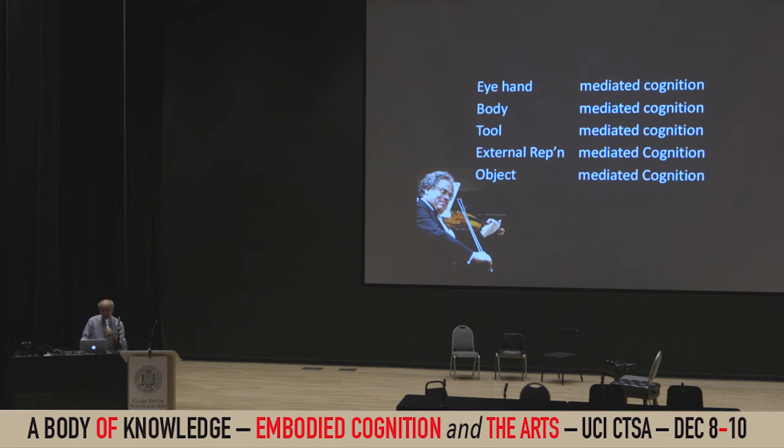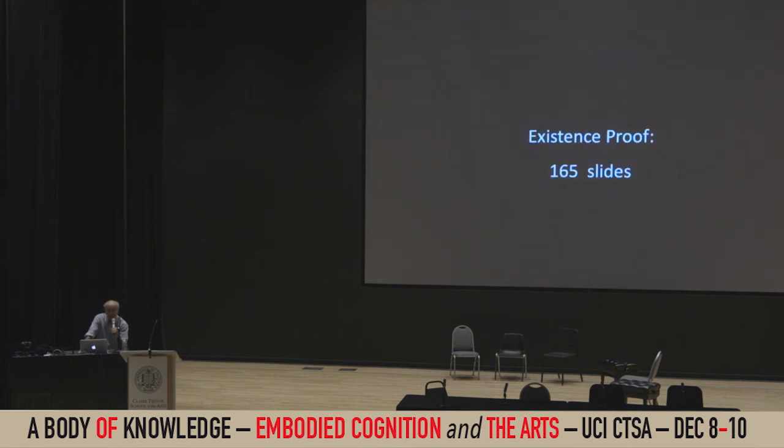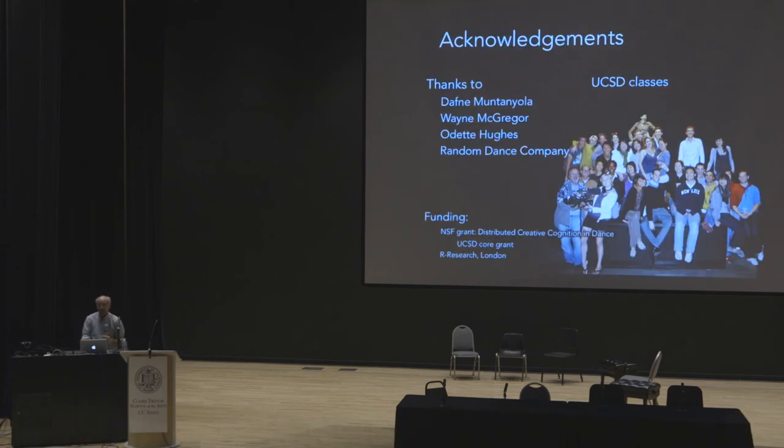And we can do this through eye-hand mediated cognition, body-mediated cognition, tool-mediated cognition, representation-mediated cognition, object-mediated cognition, and more. And with the right external structures and movements, we can push thought forward faster, deeper, stronger. And what's my proof? In 51 minutes and 32 seconds, you have seen 165 slides. Thank you.